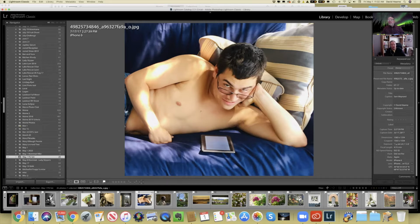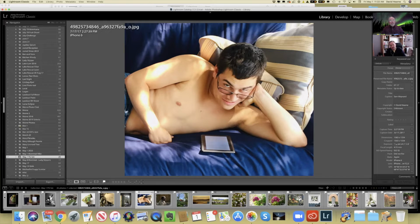This just goes so much past what someone would consider a snapshot. This looks like a piece of work that an advertising photographer would do selling something. The combination of the art direction, the way the flesh tones match the pillow, the whimsical look from her grandson, and the placement of the iPad. It's just really a great picture.